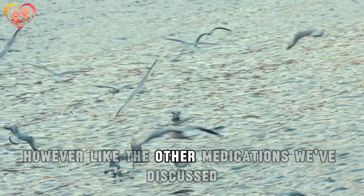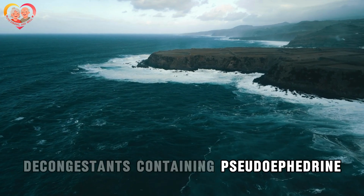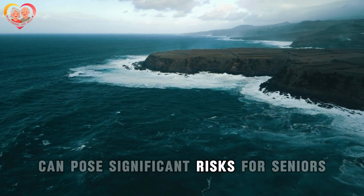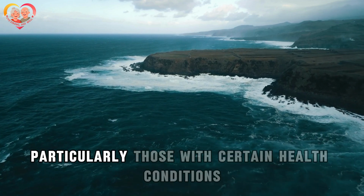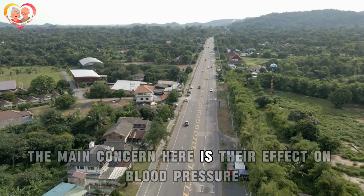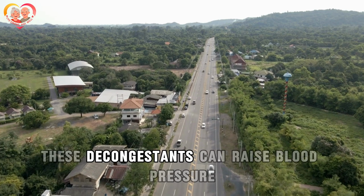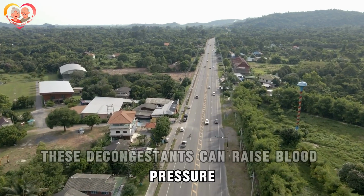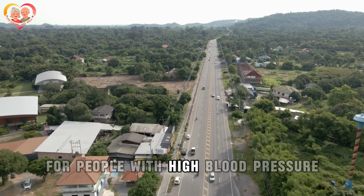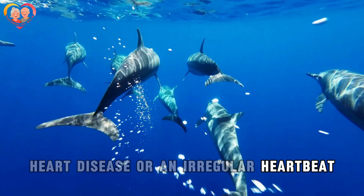However, like the other medications we've discussed, decongestants containing pseudoephedrine or phenylephrine can pose significant risks for seniors, particularly those with certain health conditions. The main concern here is their effect on blood pressure and heart rate. These decongestants can raise blood pressure and increase heart rate, which can be dangerous for people with high blood pressure, heart disease, or an irregular heartbeat.